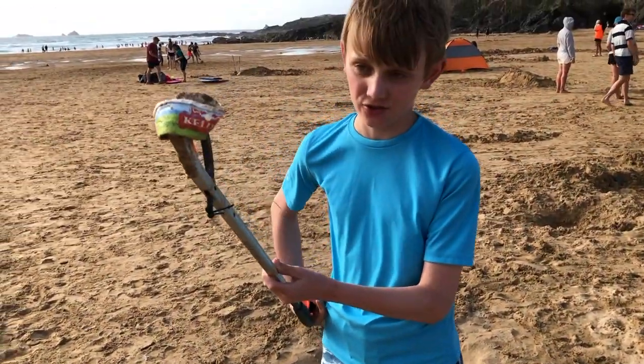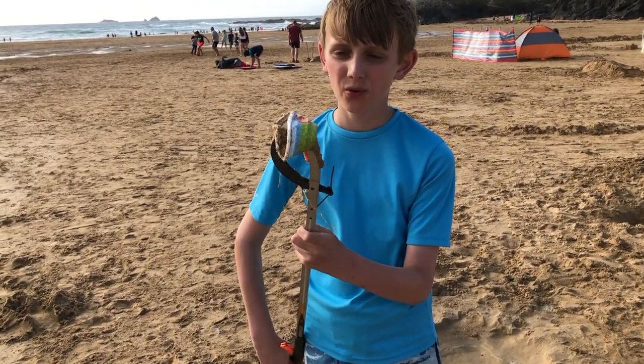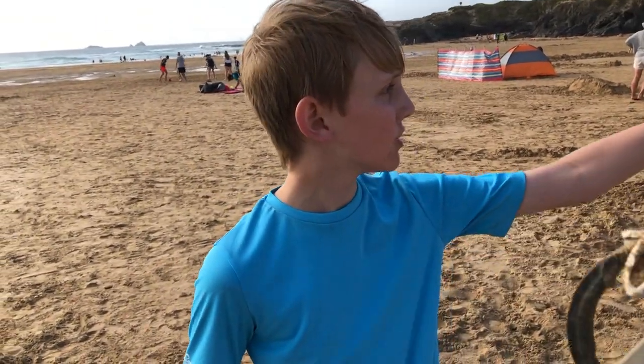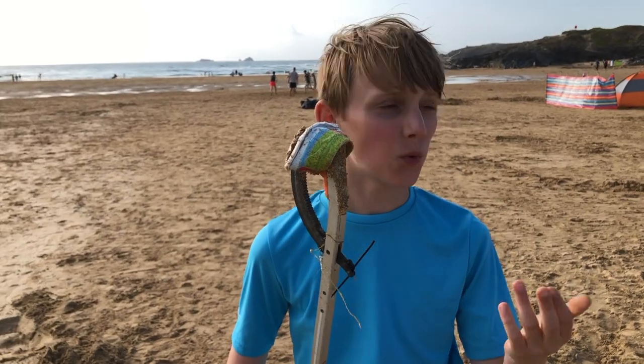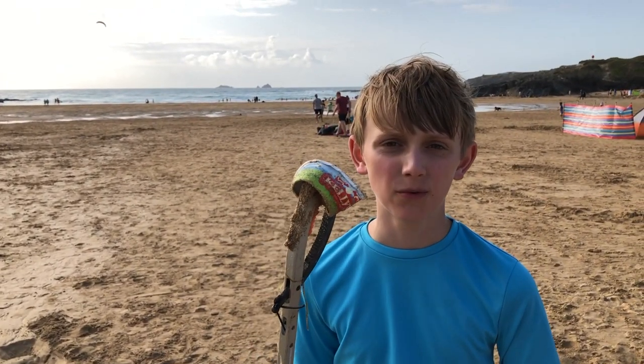This is an ice cream tub. Why don't people just take these and put them in the bin? There are bins just up there. Why don't they just walk and put it in? Why do they have to dump it on the floor for others to pick up?